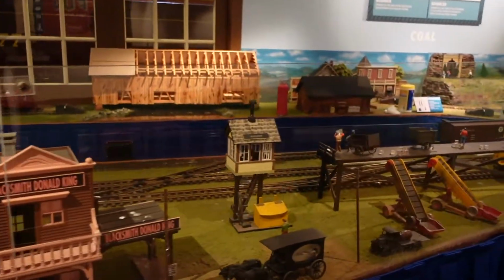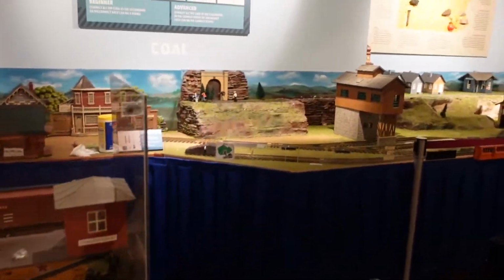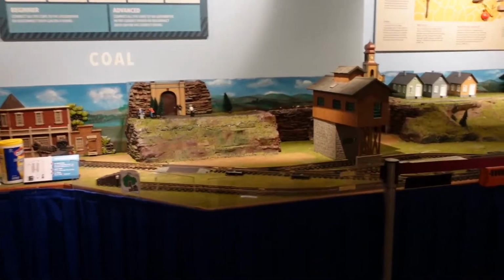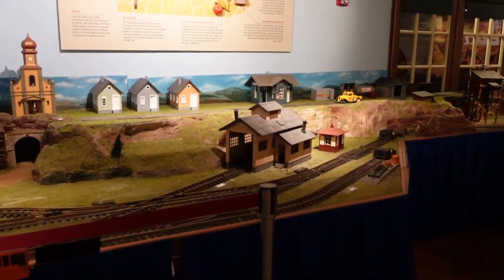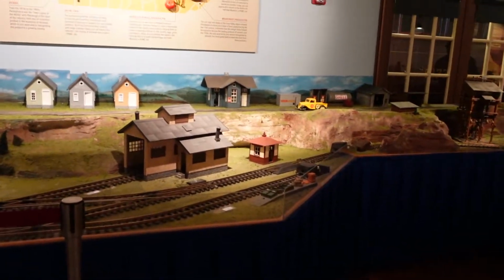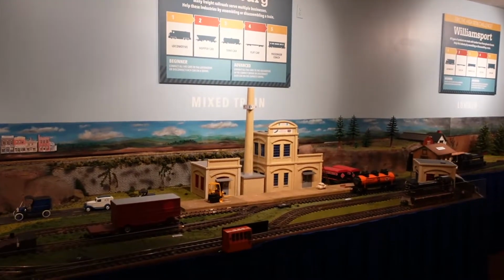So this is Stewart Junction. Around here you can run an electric train. Oh, a Lego model railroad. This one.